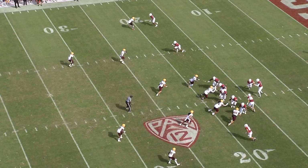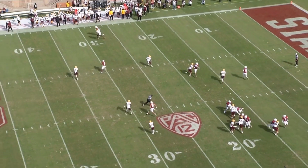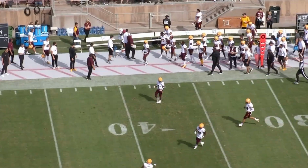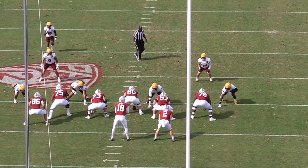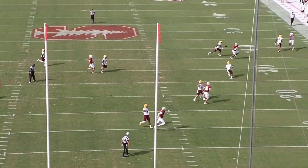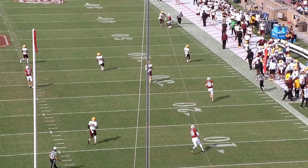This is a tough throw, kind of falling away. I like the athleticism for such a big dude. Guy right in his face. Good, accurate throw. Again, another nice chunk. This time off platform. We're moving the launch point. No, number 1. Yes, number 2. On time, on rhythm. Love it.